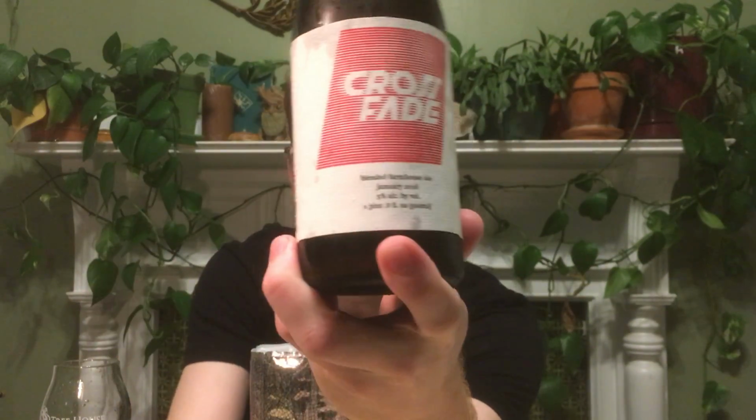Hello, I've got kind of an exciting beer here. It is Oxbow Crossfade from January 2016. So this beer was in the bottle for a whole year while Obama was still president. That's how old it is.